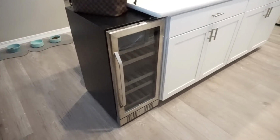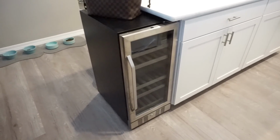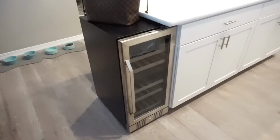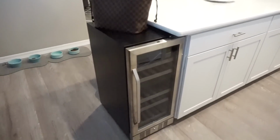Then I have this nice wine cooler, which I got from YOURE, which I am so thankful for. I still have not used it. I actually may give it to my dad just because I don't drink a ton of wine. But nonetheless, I absolutely love it, and it's a nice place for my purse to go when I get home.